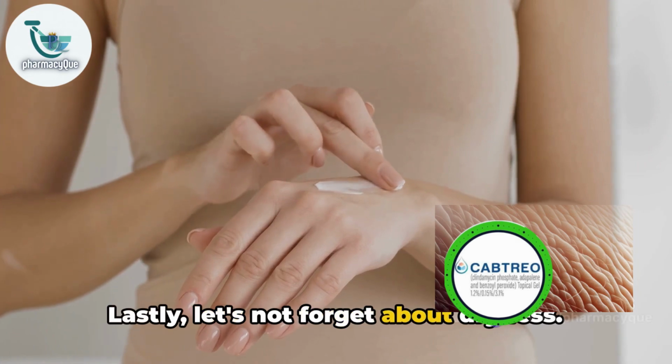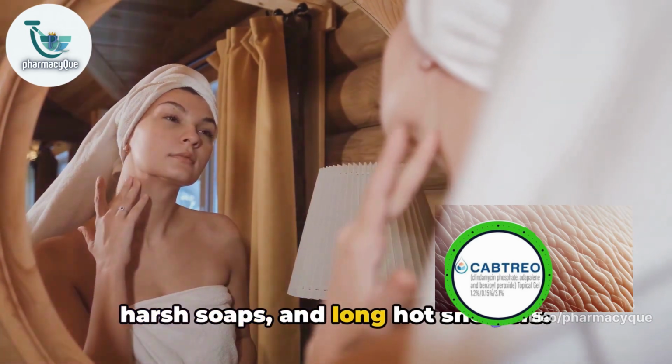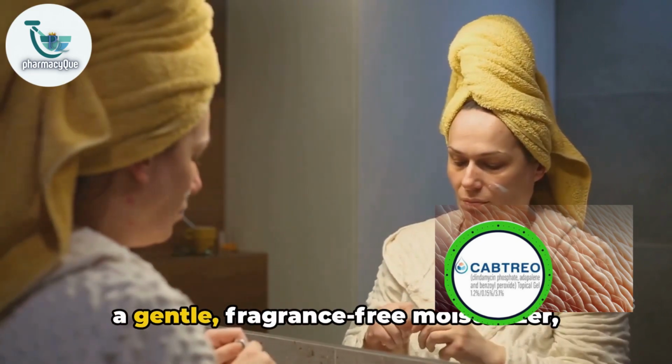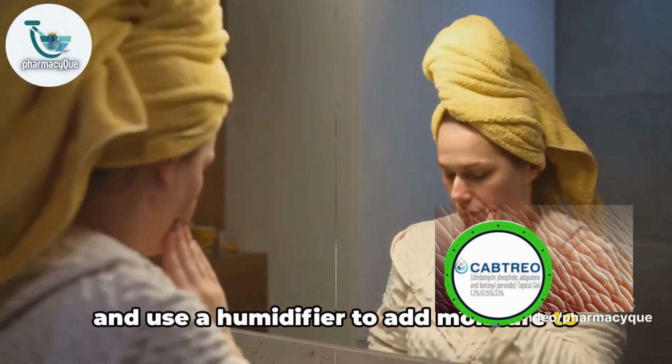Lastly, let's not forget about dryness. Dry skin can be a result of various factors including cold weather, heat, harsh soaps, and long hot showers. To combat dry skin, it's advisable to use a gentle, fragrance-free moisturizer, limit shower time and water temperature, and use a humidifier to add moisture to the room air.